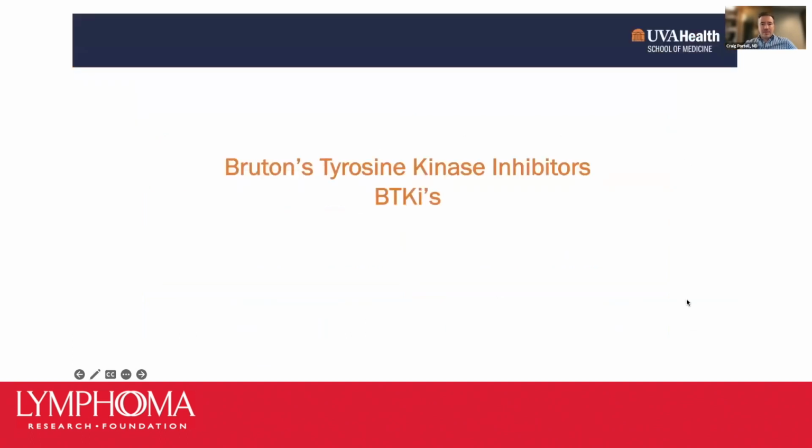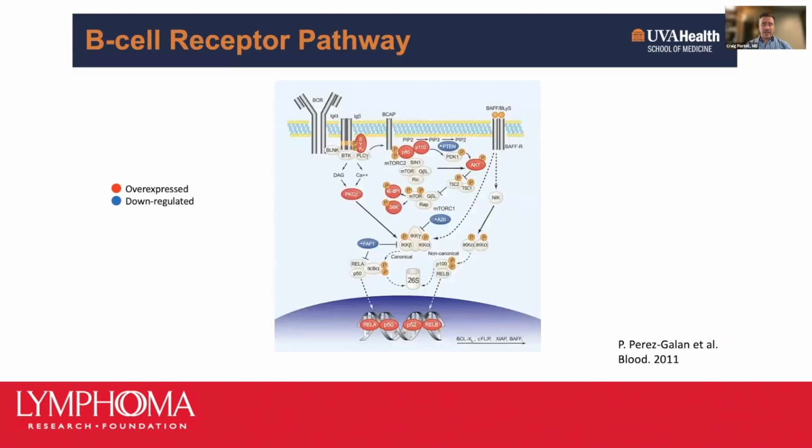So the first type of oral therapy that we're going to talk about is BTK inhibitors. And this is really the class that has changed the landscape of lymphoma therapy in the past 10 years, I would say. So BTK inhibitors are a class of medicines that don't necessarily kill the cancer cell itself, but really stun its growth. And what I'm showing here is a cascade of signaling.